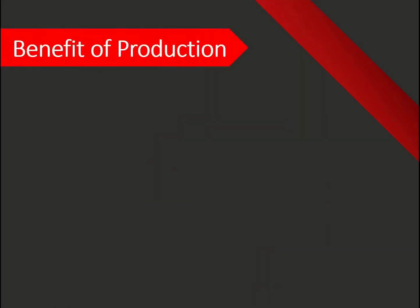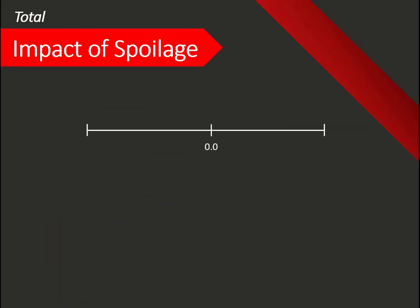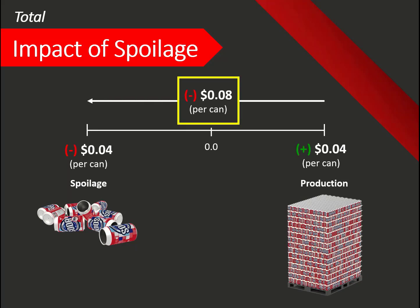In this example, it's 2 cents, and the overall cost of spoilage is about 4 cents per can. Now compare that to the benefit of production. Let's say you do what you're supposed to do and convert that coil into sellable cans. The cost of each can is still about 6 cents. But now that is completely offset by the sale price of that can, which in this example is 10 cents. This is the whole goal: to sell cans for more than they cost to make. In this example, you're making about 4 cents per can. So when you look at the total impact of spoilage, we take a production can, which could have a sale value of 4 cents, and turn it into spoilage, which is costing you 4 cents. So the total impact is 8 cents per can, and it swings either way, whether from spoilage to production or production to spoilage.